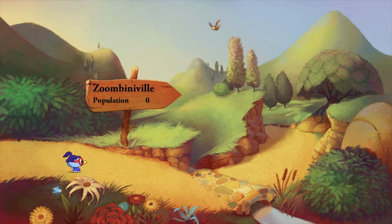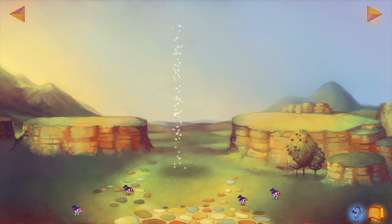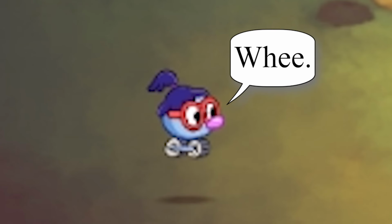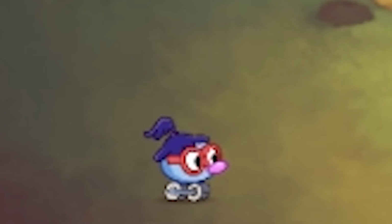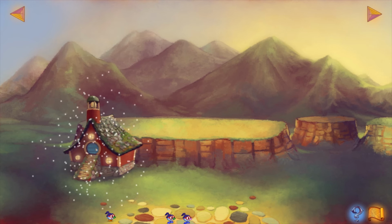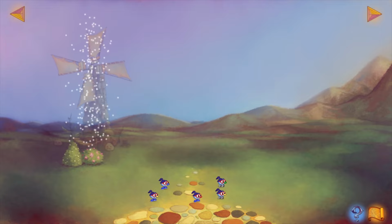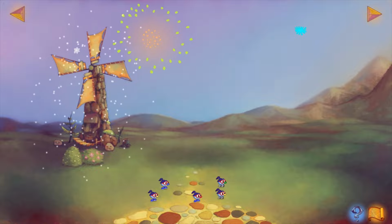And with that, the Zoombinis find their new home in a Windows XP desktop. Finally free of the shackles of slavery, they can get back to doing what they do best: standing around, sometimes jumping, and making noises. Each time you clear a section of the game without losing a Zoombini, you get a new building for them to very conspicuously not go inside, gradually building up Zoombiniville into a wonderful metropolis.